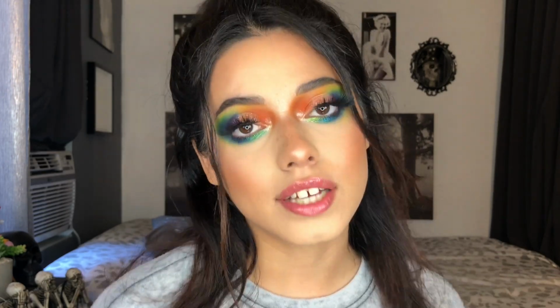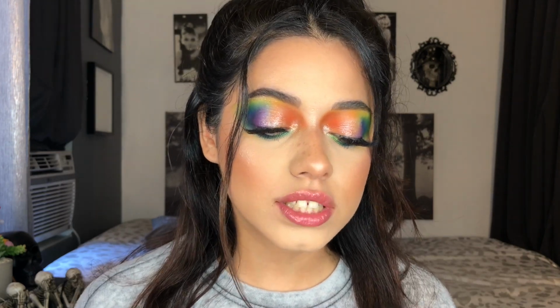You guys, I am obsessed with this palette. I love the colors so much. I didn't really get to play with the deep tones because I just really wanted to do a bright shimmery look, and I achieved it. For $20, this palette is amazing, guys. The quality is just the best e.l.f. has ever done, to be honest.